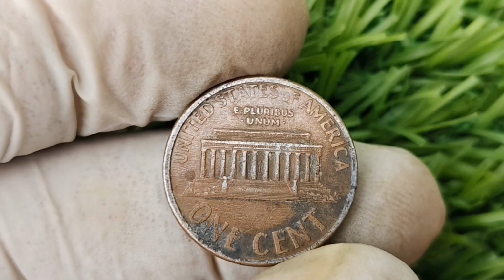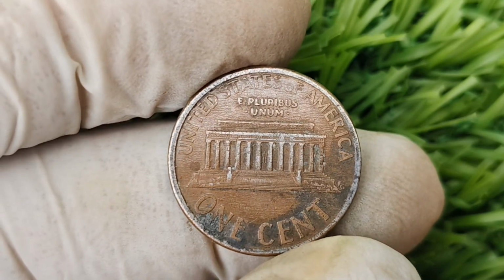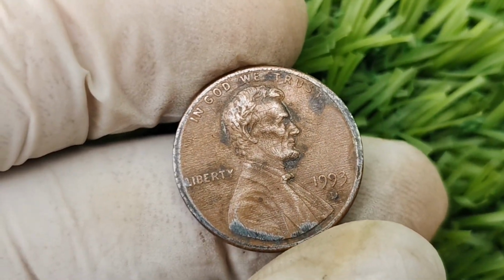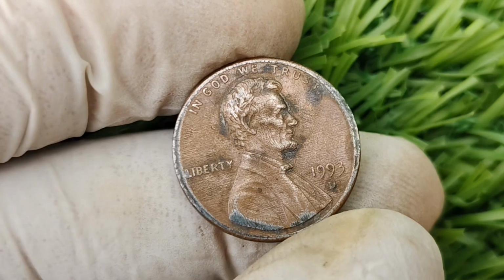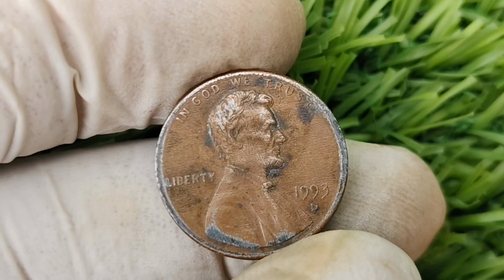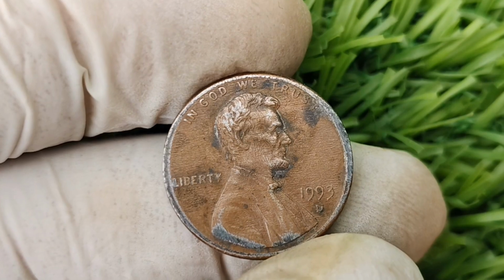How can you find this $1,000,000 gem? Well, my friends, it's all about knowing what to look for. First, check the mint mark. If it's got a D on it, that's a good sign. But the real key is spotting those die errors. The die errors make the penny look a bit different from the rest. It's like finding a hidden Easter egg.